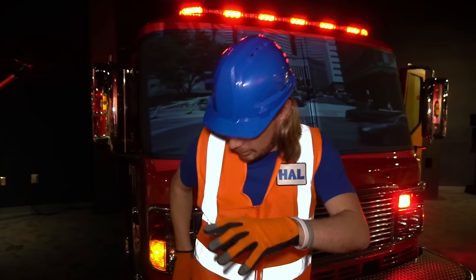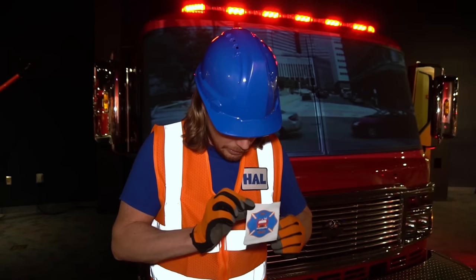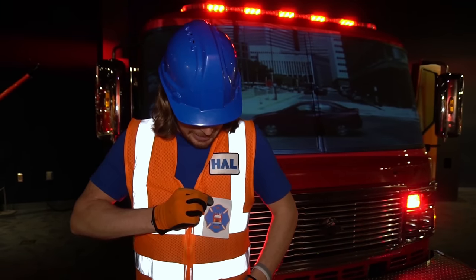It was great. We even got to play in the simulator. That was really cool. Driving down the road acting like a fireman. Great. And look, I'm feeling like a fireman. So we got our badge. Let's see if we can get on. Hal Squad. I love it. Right there. Yeah. That makes me look official, right?